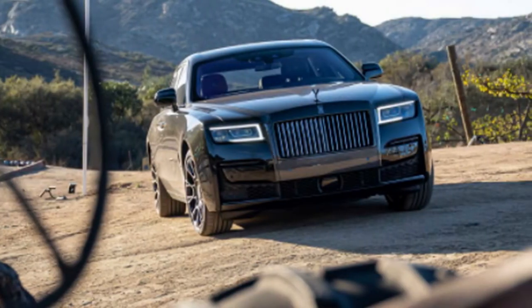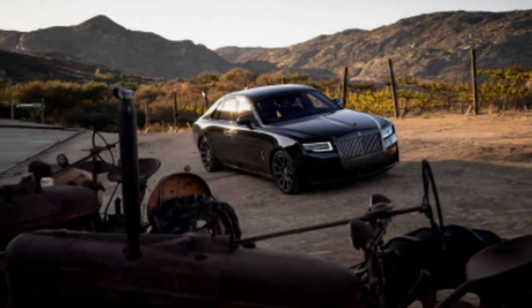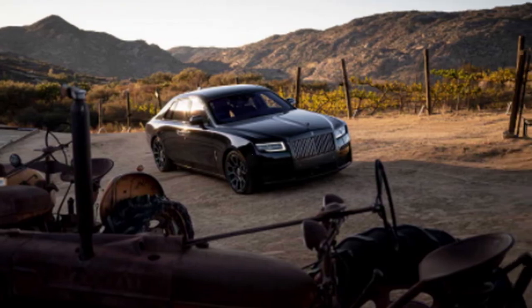Fortunately, the performance-oriented upgrades of the Black Badge did not include modifying its seats. As you'd expect with an almost $500,000 sticker price, the Ghost is comfortable, regardless of where you sit. Up front, the heated and cooled 10-way adjustable seats are huge yet supportive in the right places.